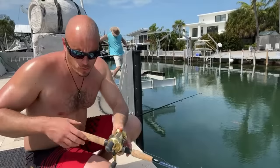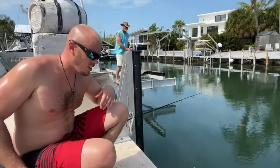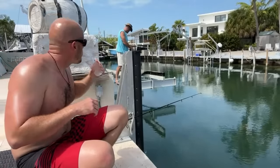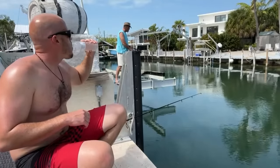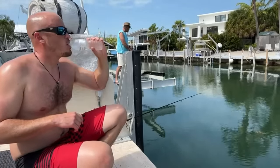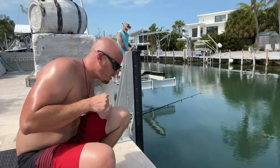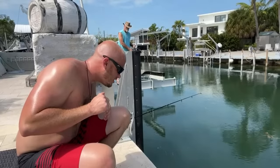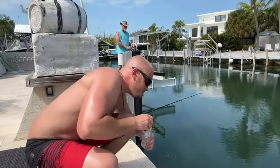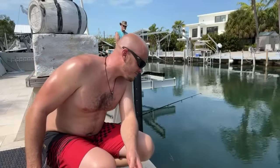I can't tell what most of them are. I do see parrotfish because parrotfish are real easy. They're so colorful, they're really easy to tell. But the other ones, I don't know what they are. So many fish under there. I wonder if you could show people if they could see that.